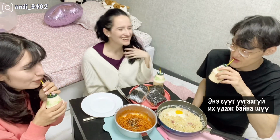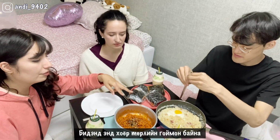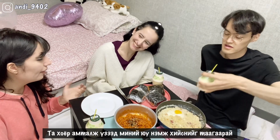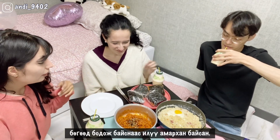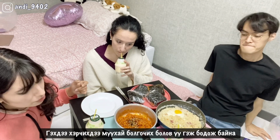Okay, so I have two different types of instant noodles. So you're gonna try to guess what I added to each of them. And I'm kind of curious about this because it was easier than I thought, but I think maybe it's gonna get destroyed when I try to cut it.